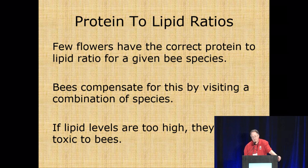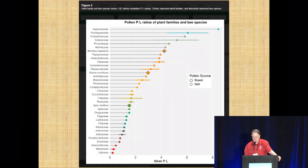Few flowers have the correct protein to lipid ratio for a given bee species, and bees compensate for this by visiting many different plants to get the right basket of what they need to feed. If lipid levels are too high, they will be toxic to bees.